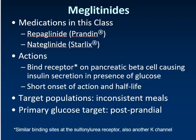We're not going to go into all the binding sites, but there are a few binding sites on that receptor. Meglitinides also bind to two of those binding sites. And then the third binding site is a distinct potassium channel. When these drugs are bound to any of these receptors, you can see an increase in insulin secretion, of course, in the presence of glucose.